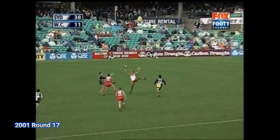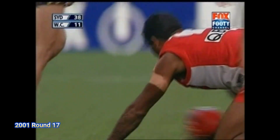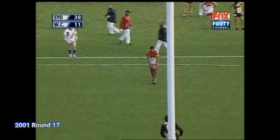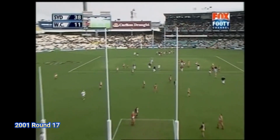The Eagles just looking a bit better in the last few minutes. Having said that, here come the Swans with a big goal-scoring opportunity. O'Loughlin, he's got it! Yes, good moment. Spectacular. And even though it's been a pretty untidy game, they'd be happy with a 33-point lead at half-time. And that's the way things are headed.